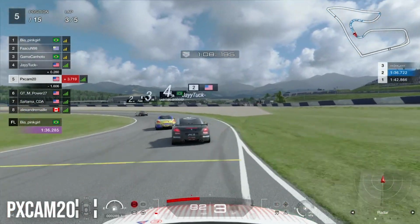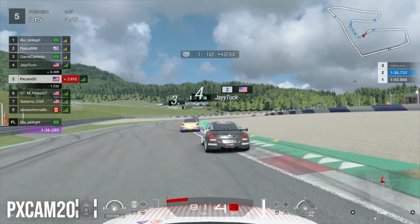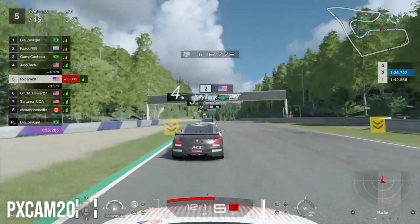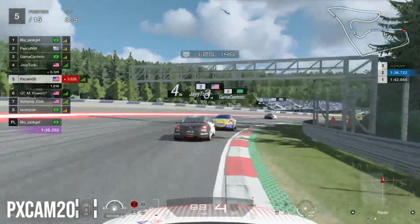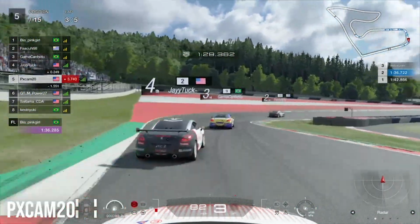As we come into the left and right-hander, we're staying right behind both of them and just biding our time here, and see if we can try to make an attempt on an overtake as we come into the final two corners. So coming down the straightaway here, leading us into the final two corners, we're staying right behind the Americans. We're looking onto the inside, but it's just way too optimistic to try and make a move here. And we're just going to follow them as they run a little bit wide coming out of that corner now.